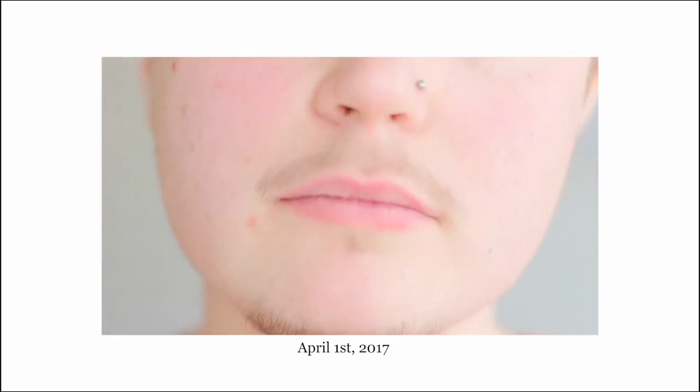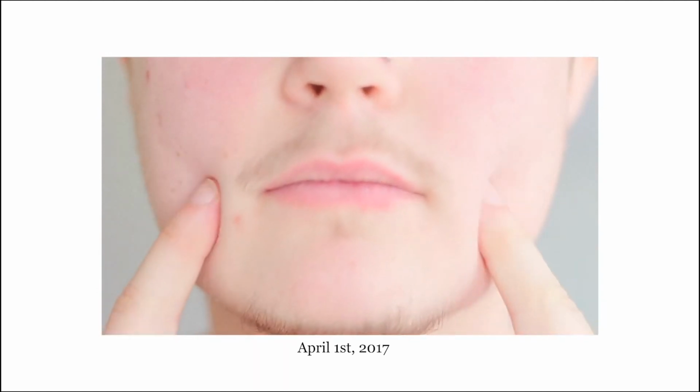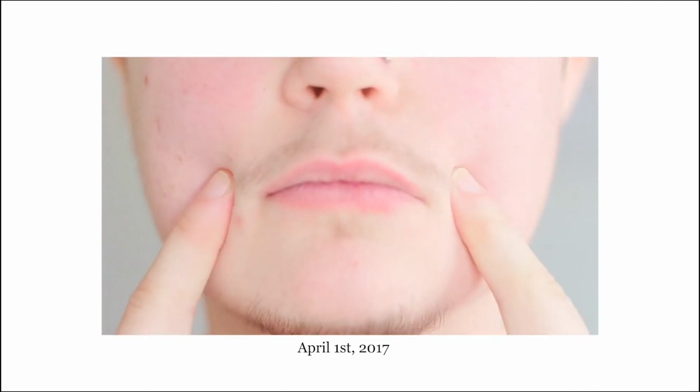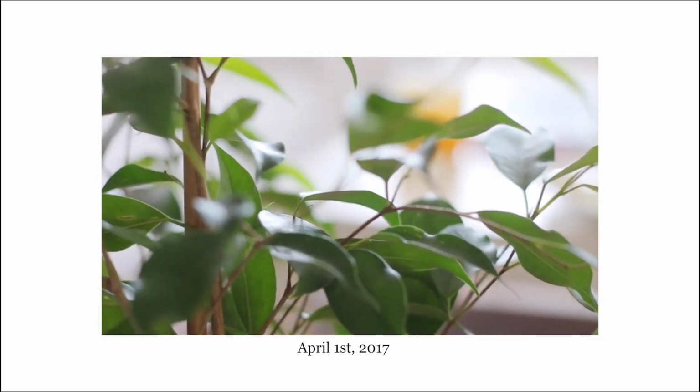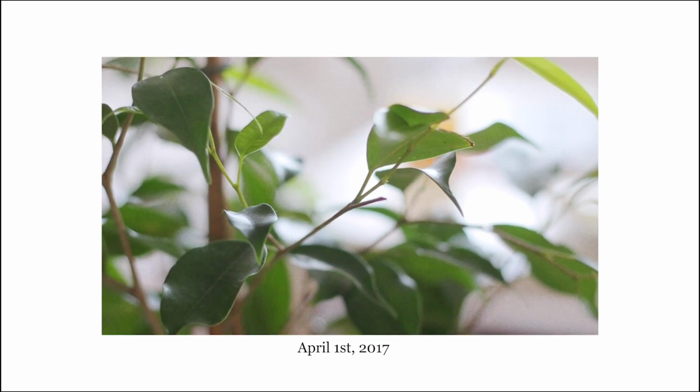The skin as well is still really tough, really hard and thickened. Things down below are continuing to be fine. I'm waiting on a few stitches to dissolve or disappear or whatever they do.